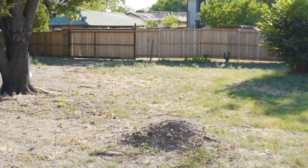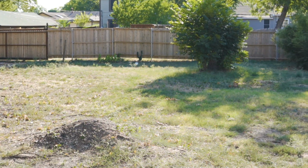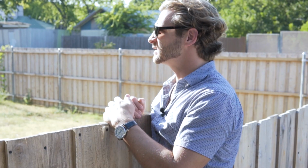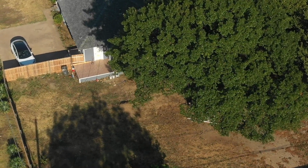But the backyard is something that I'm curious about, is that I love the idea of having a large lot in the back because it allows you the opportunity to have a mother-in-law suite, which I'm a huge proponent of.